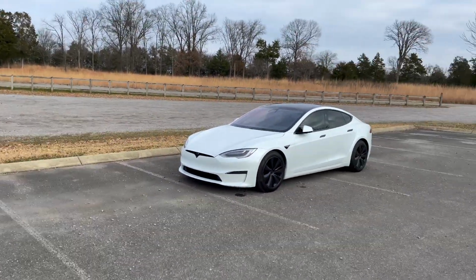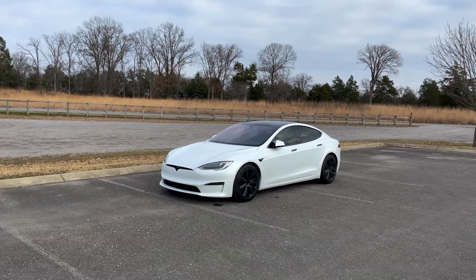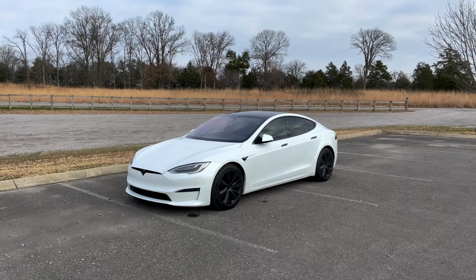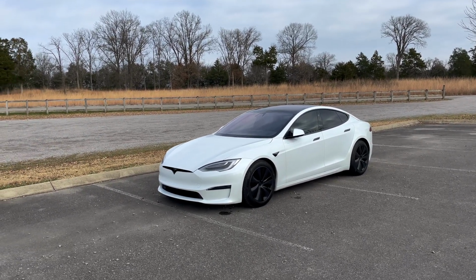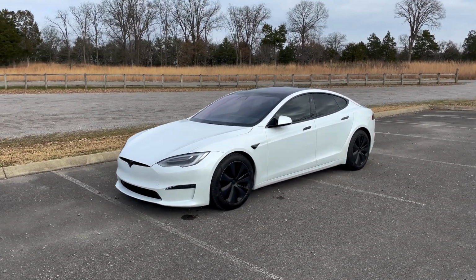Now let's get to the real business. What is this, folks? I think this is the fastest production car on the market. This is a Tesla Model S Plaid, and it's a rocket ship. I'm here to tell you, I didn't drive it very far, but I did scare myself a few times already.